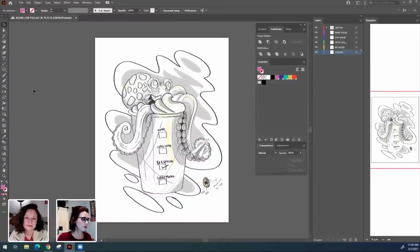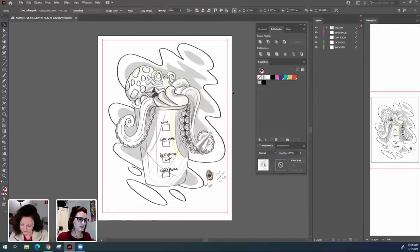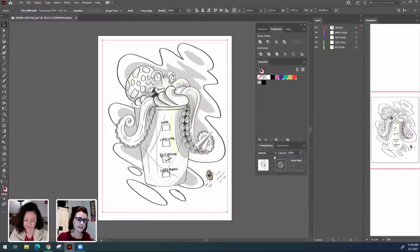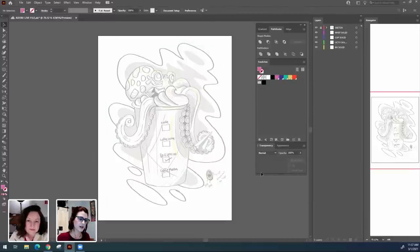All right, and let me know if y'all have any questions, if I need to slow down, if I'm going too fast, and I can do that for you. I've organized my workspace exactly how I need it based on what I am designing today. So, have my illustration in here. I'm gonna switch that one to multiply, and I'm going to lower the opacity so I can see it a little bit better. All right, I'm gonna lock it.